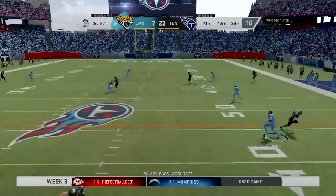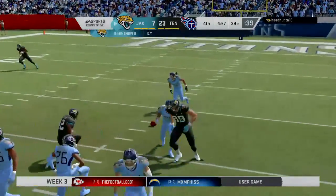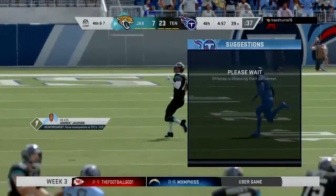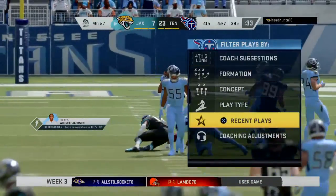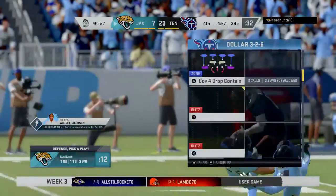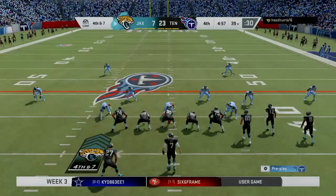Here's Minshew. He's going to launch this thing way downfield. And unable to connect. Incomplete. Well, give them credit. They took their shot, but it's going to bring up 4th down. This defense was definitely alert to the possibility of the deep ball, and they were more than ready for it. They've got the lead, 4th quarter. Maybe can expect more passes like that downfield.